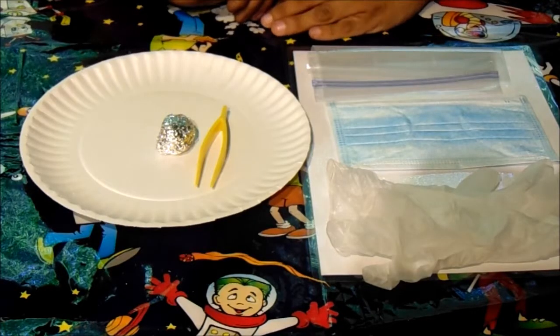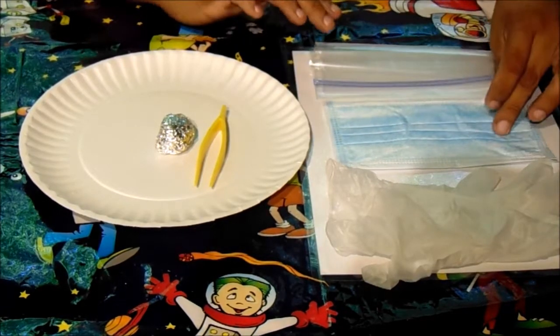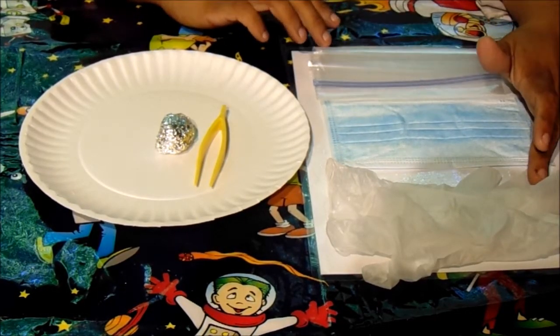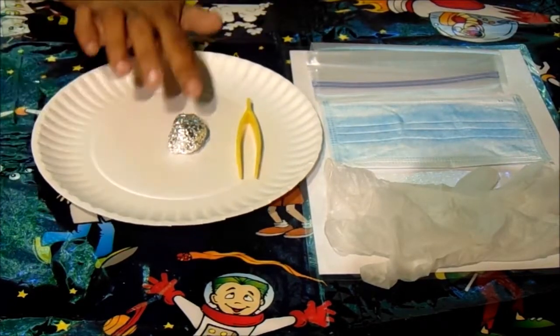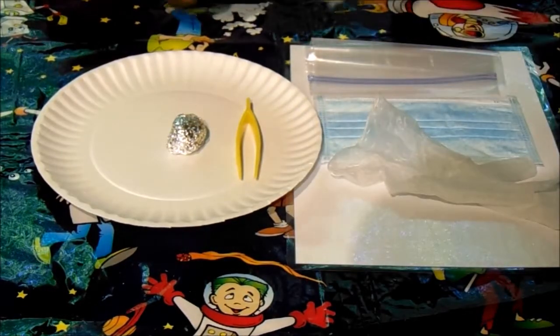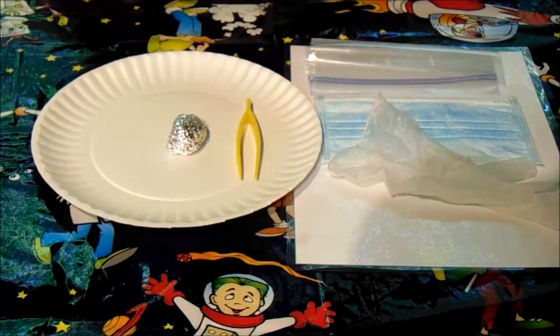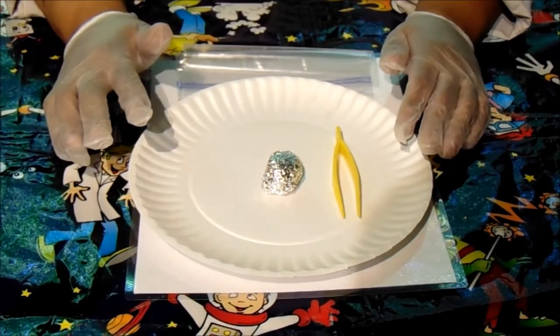For the owl pellet dissection, you'll give each camper a Ziploc bag, a dust mask, a pair of gloves, a pair of tweezers, a paper plate, and one owl pellet. Have all the kids put on the gloves and dust masks. Make sure that the campers wear them throughout the entire dissection.